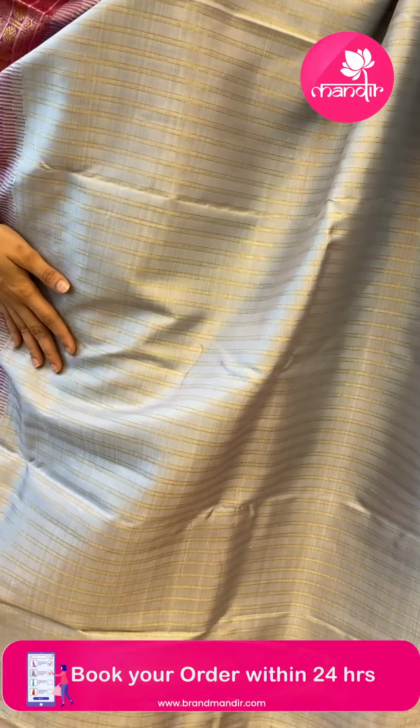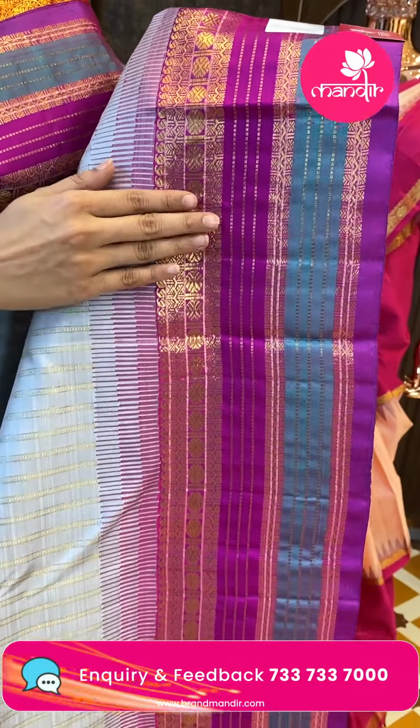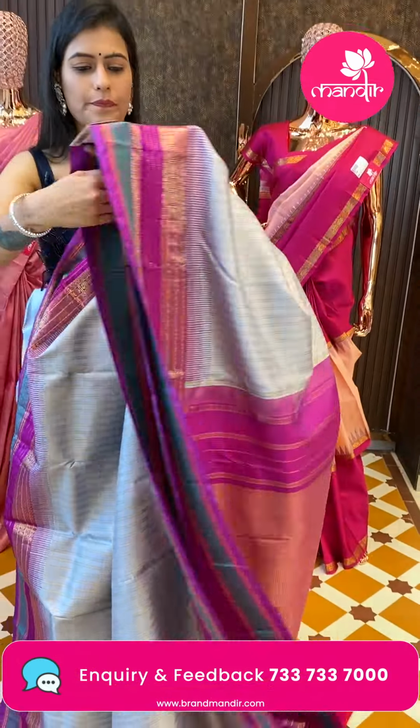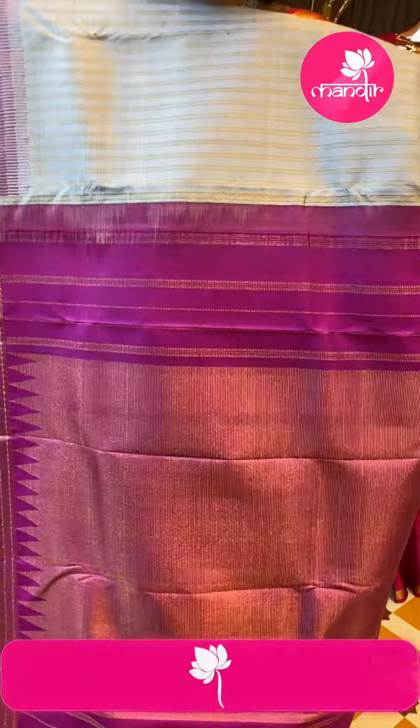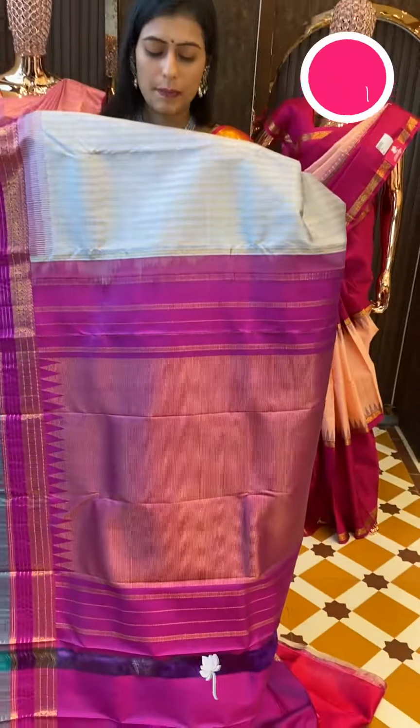Okay, so the next sari is the grey. All over the body, we have got the straight lines. On the border, you can see the difference of shades. We've got the lines with the golden zari. And here's the pallu. It's a complete straight line with golden zari pallu.